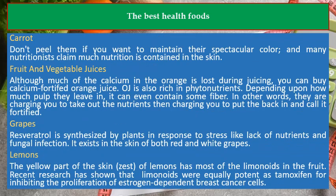Carrot. Don't peel them if you want to maintain their spectacular color, and many nutritionalists claim much nutrition is contained in the skin. Fruit and vegetable juices. Although much of the calcium in the orange is lost during juicing, you can buy calcium fortified orange juice. OJ is also rich in phytonutrients. Depending upon how much pulp they leave in, it can even contain some fiber. In other words, they charge you to take out the nutrients, then charge you to put them back in, and call it fortified.